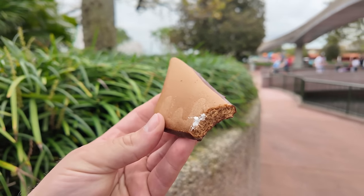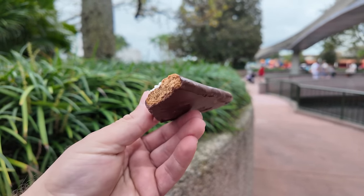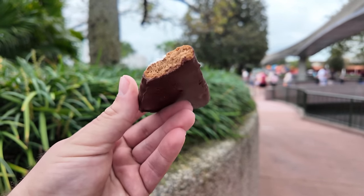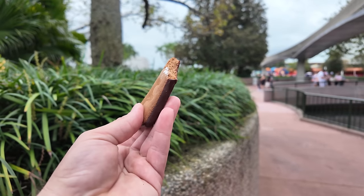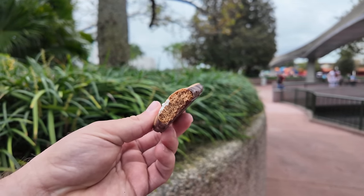I lost my icing. I'll make sure to let you guys know what my favorite cookie of the festival is. I'm not the biggest fan of gingerbread cookies to begin with, because I think they taste a little dry. You gotta have a particular taste for gingerbread. But this one's pretty good, and I like the theming behind it. They even changed the name to Epcot Prototype Cookies of Tomorrow, and I think that's fancy.